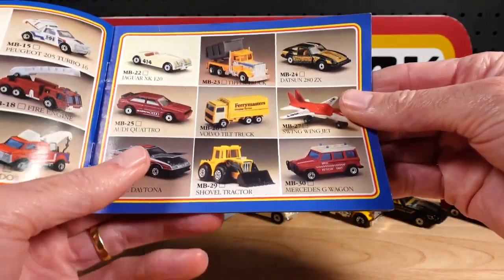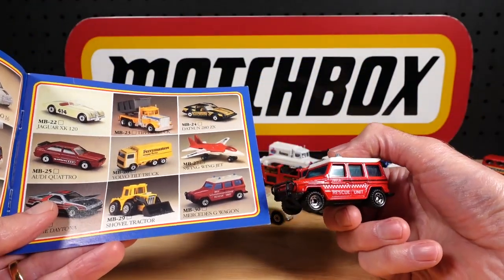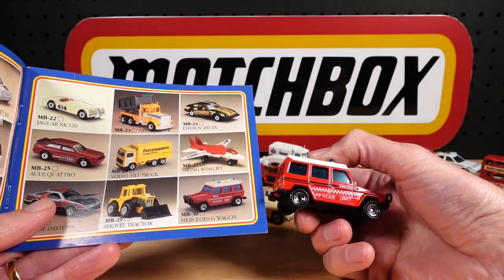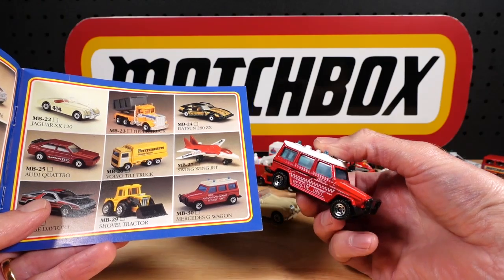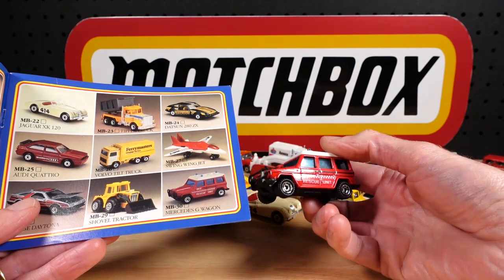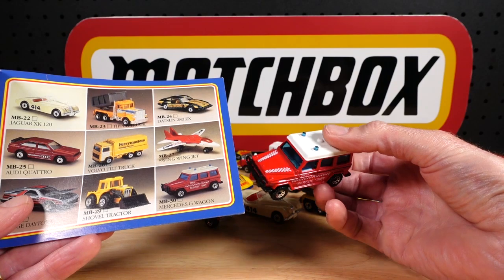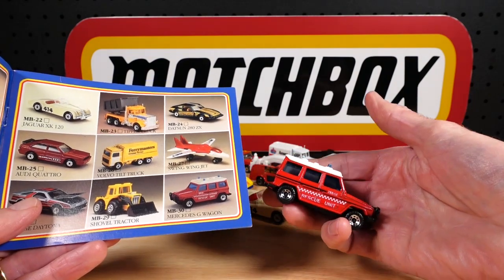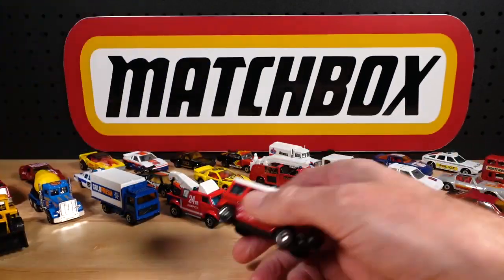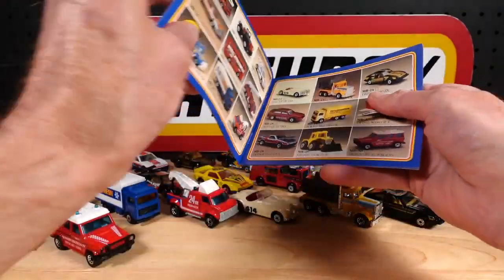Last one of this page, number 30, the Mercedes G-Wagon. And this one, the rescue unit. I saw a box set for sale on eBay very recently when I was putting this video together, of a white ambulance version of this. And that's the way they get you, because the only way you're going to get that particular casting is if you buy a very expensive box set. And the one I was looking at was even too pricey for my stupidity.